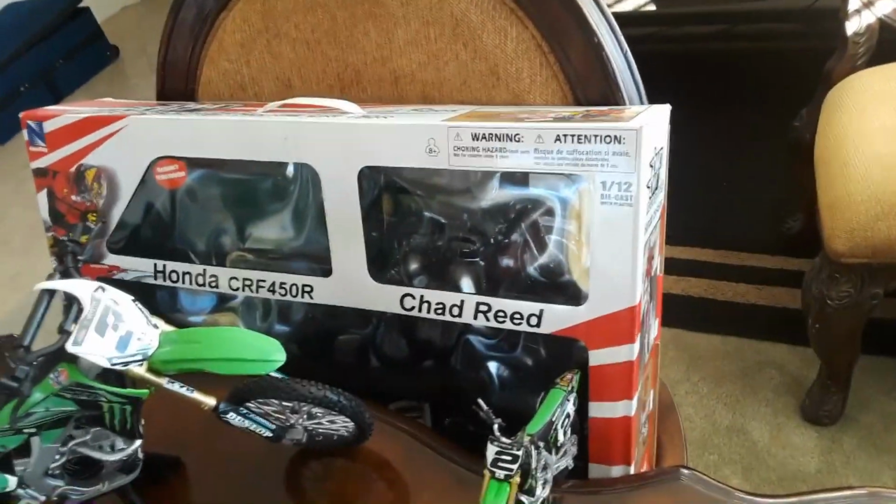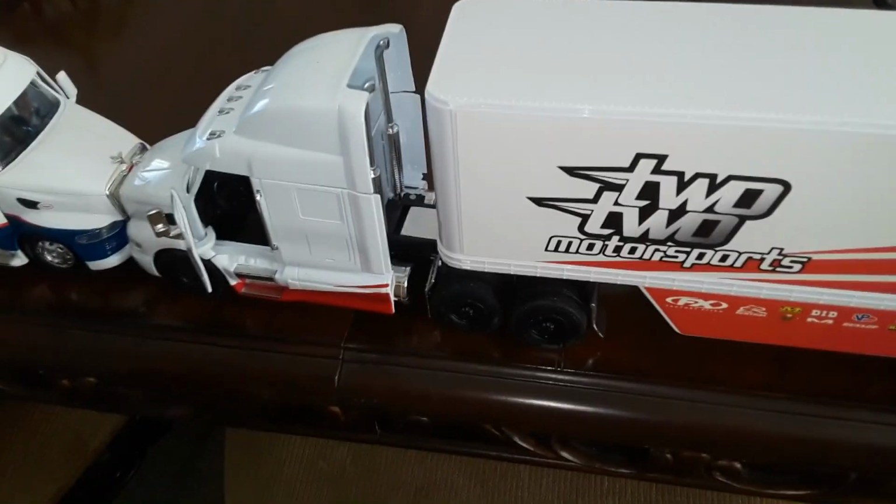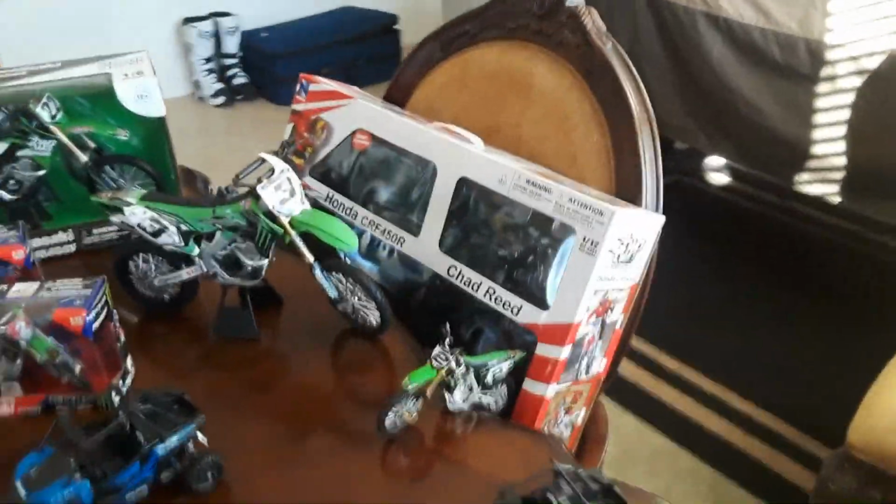That's the box that the Chad Reed bike came in, the truck. Let me just show you that real quick. This Chad Reed truck came with the bike. Got the package for it over there. So yeah, I hope you guys enjoyed the video. One quick last look. We'll run by the big ones in the back first.